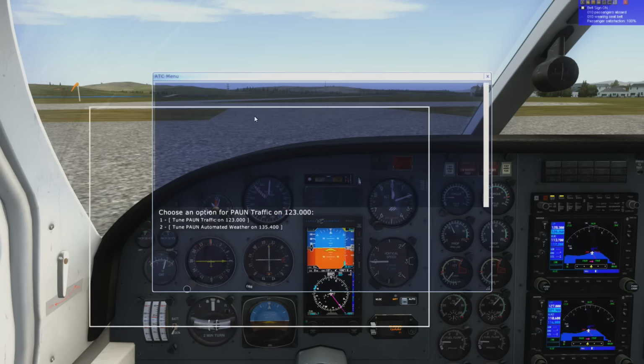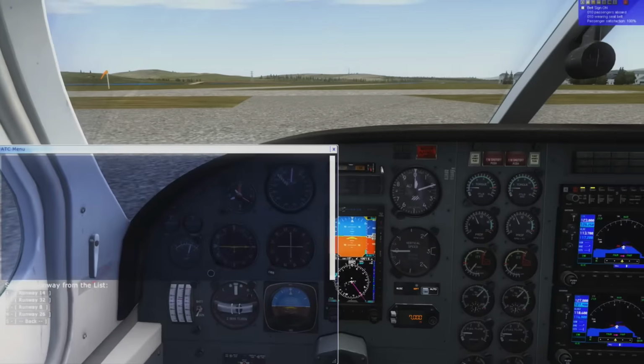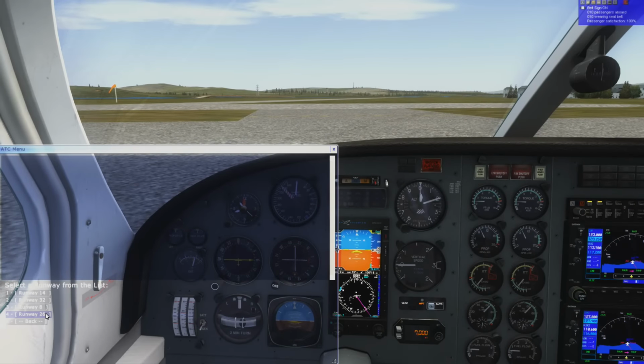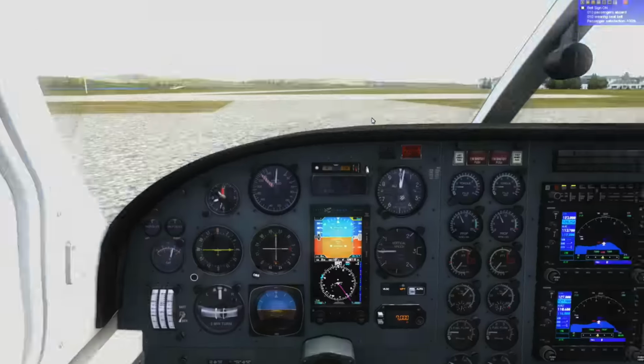Alright, let's see if there is a tower. Nope, just traffic. Couldn't remember. Select a runway for takeoff. We're taking off right over to the left, so that looks like it's going to be 26. Right? I think that's 26. Announce our taxi. Alpha Uniform November traffic, Zulu Lima 408 is taxiing to runway 26.